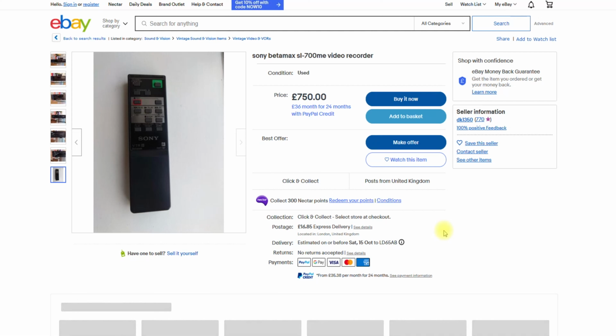Machines seem to be selling for a lot of money. Whether they actually go for that, I don't know. We'll see how long we go for. I might just do a quick check to see what's actually sold, completed listings. But that's a lot of money, isn't it?